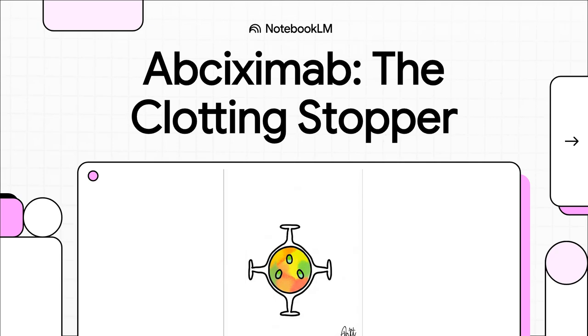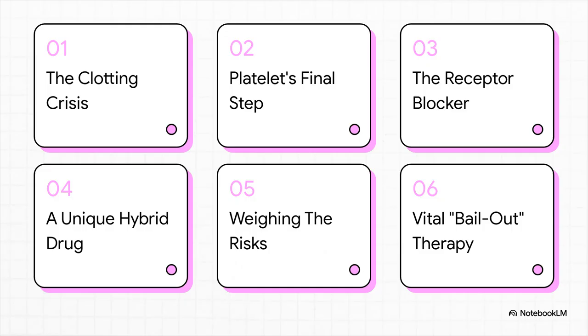You know, in the high-stakes world of heart procedures, where literally a split second can change everything, there's this incredibly powerful drug designed to stop a dangerous chain reaction dead in its tracks. Today, we're diving deep into Abciximab. So here's how we're going to break it down.